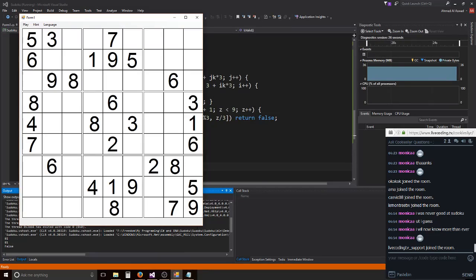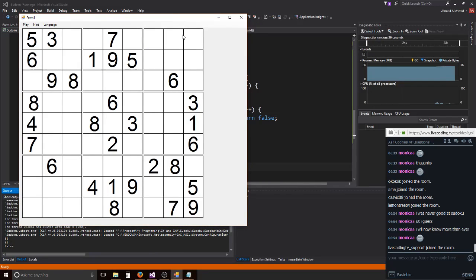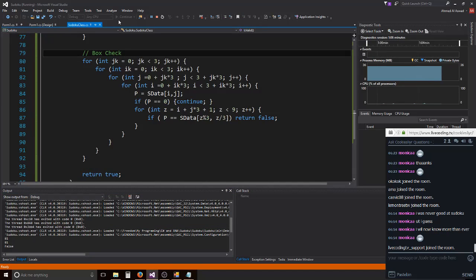What am I doing? I don't think this one fails because we took it from the internet, and I believe that's a valid Sudoku puzzle. But let's just humor ourselves and check every row or every box first. All of them unique, all of them unique. Unique, unique, unique, unique, unique, and unique. Yeah, apparently this is a true Sudoku, so our function is screwed up. Congratulations.